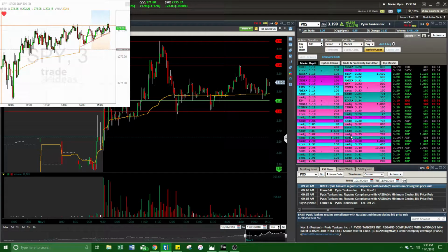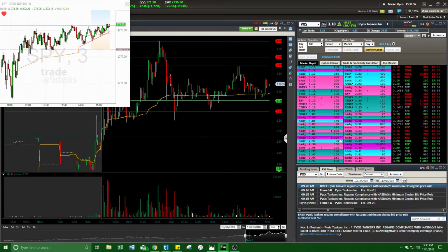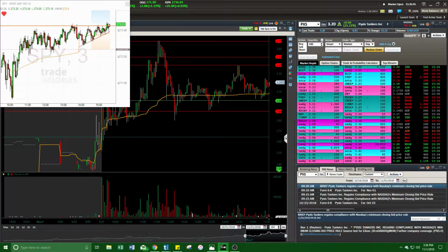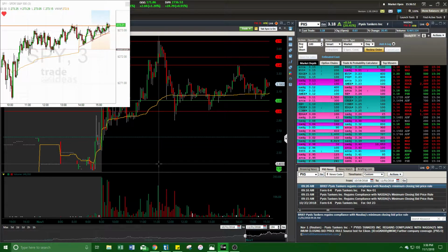Still seeing buying coming in. Very thin though on the bid here. I don't like it when the bid gets very thin like this. I am seeing selling increase on the volume bar here. If you look down here, see how it's increasing right there a little bit? But it could do anything. To me, it's not showing strength. There's no volume pushing into this.